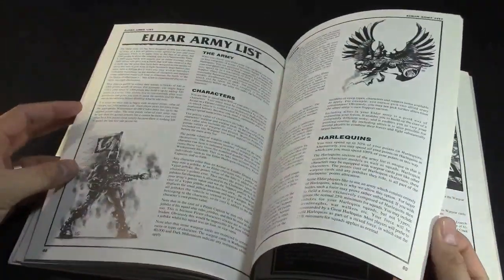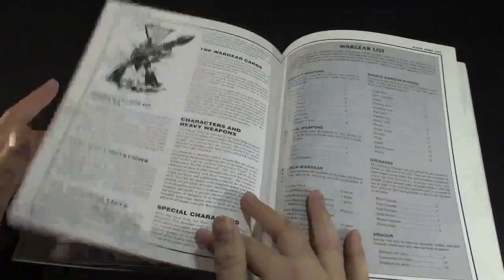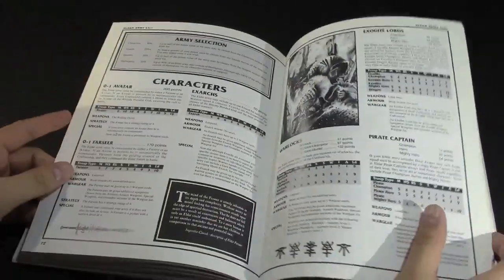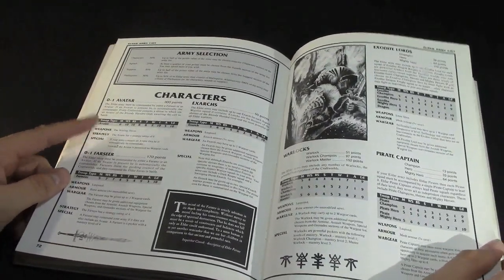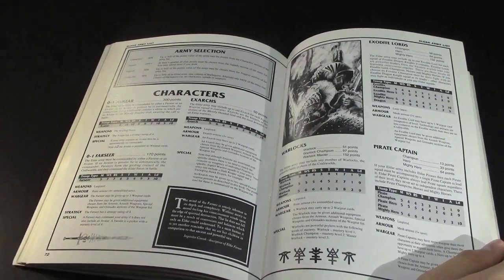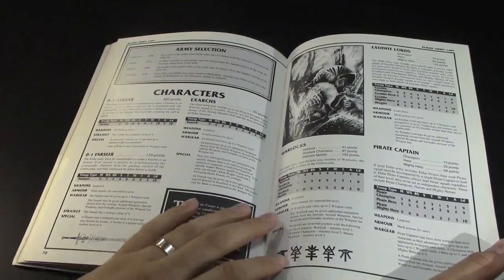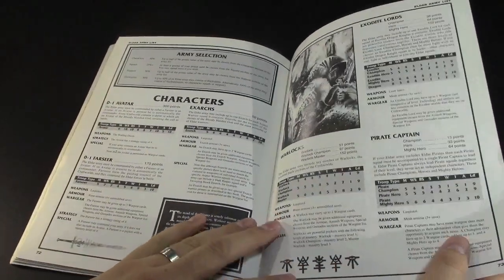Just keep going real quick. The Eldar army list. I'm not gonna go through all of this stuff, simply because it's just point values and stuff like that. But you can see how things have changed. Avatar was 300 points. Exarchs, basically the unit upgrades, were 50 points each. Farseers were a 0-1 choice and were 70 points.